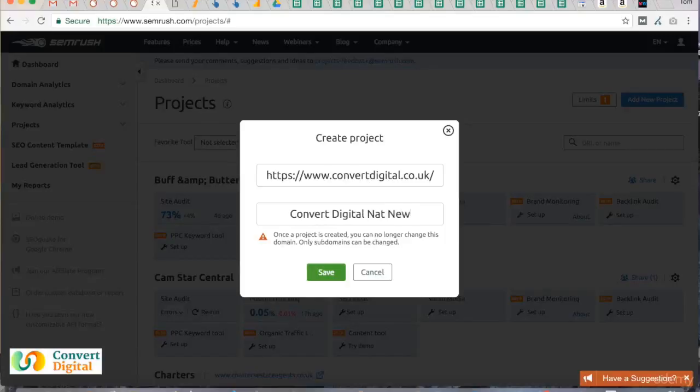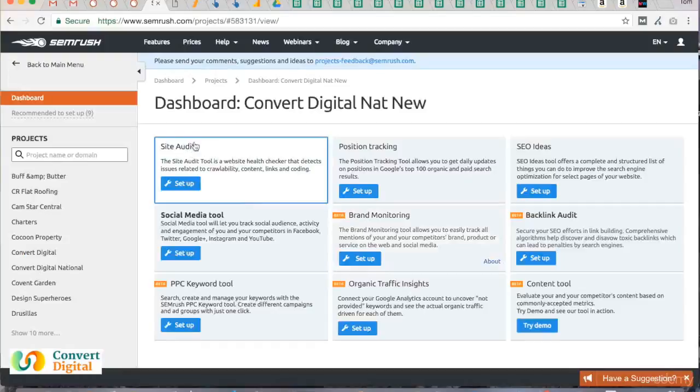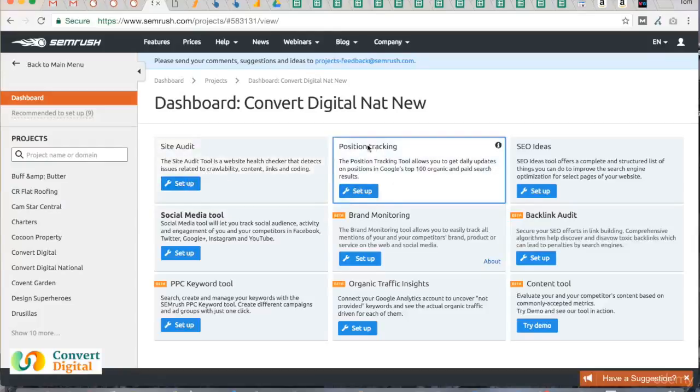Nat for national, because I want to track all of the UK for some of the bigger terms. So what I'm going to do is save like that, and you'll see this screen. In this screen you can set up the site audit, which will show you all of the issues on your site which you can address, but what we're going to focus on initially is the keyword tracking.